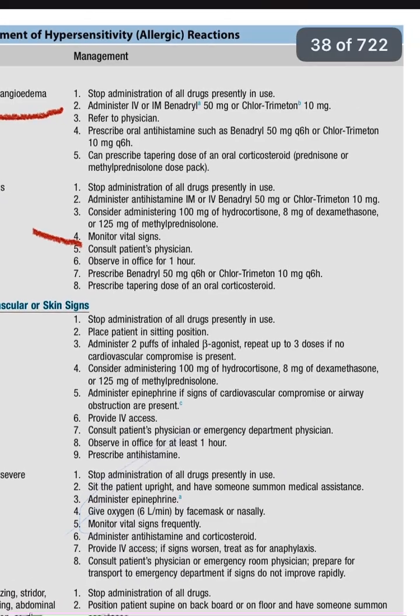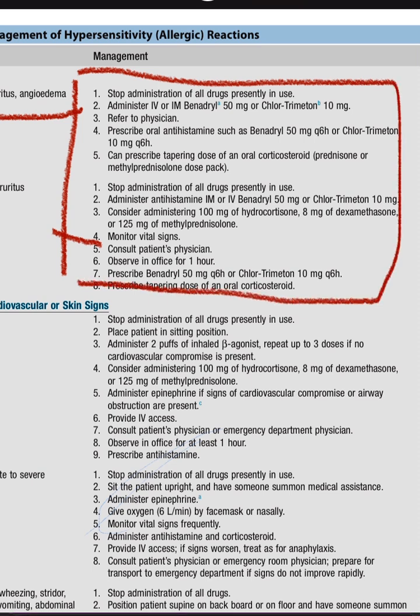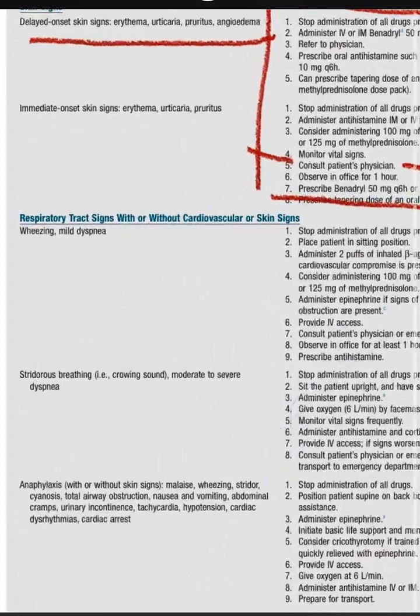What to do? Looking at the management, the first thing is to stop all the drugs you're giving. Then go for IV or intramuscular Benadryl 50 mg, or chlorpromethazine 10 mg, and then refer to the physician. So that's how it is going to be managed. Consult your physician, or if the patient is for at-home treatment, Benadryl 50 mg every 6 hours, or chlorpromethazine 10 mg, possibly with a tapering dose of prednisone. These are the management of early skin reaction.